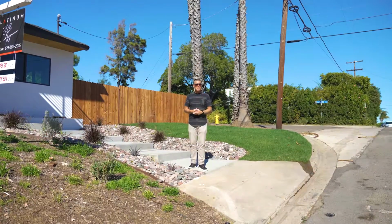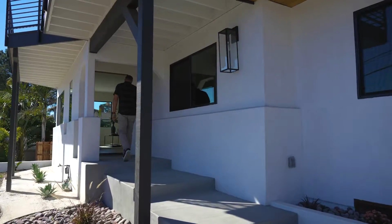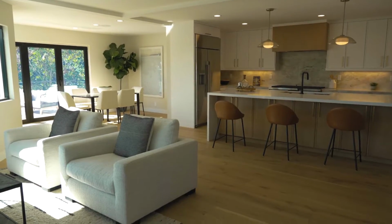It's been great to show off the neighborhood to potential buyers. Let's go on inside and check it out. Welcome to 1224 Clove Street.